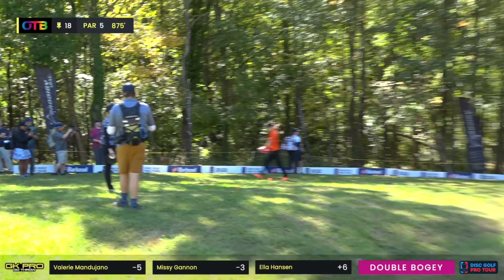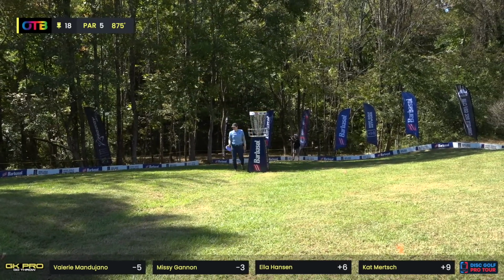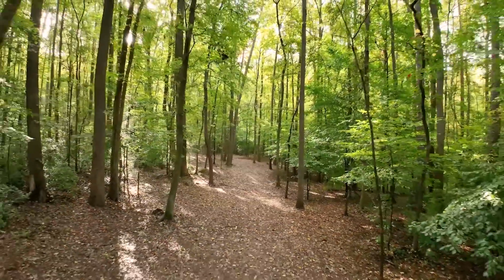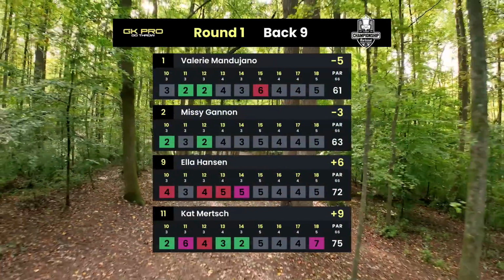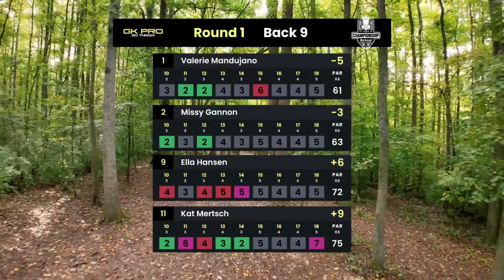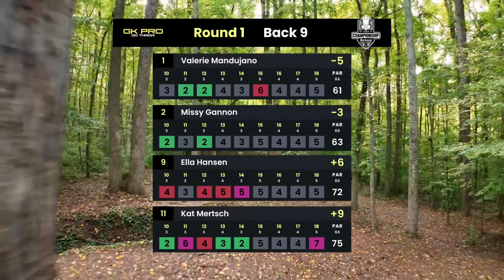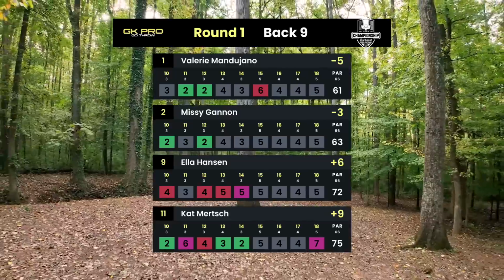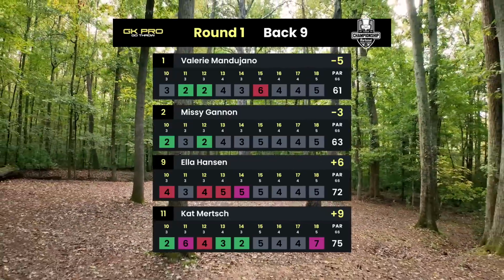Congratulations to Valerie and Missy for making it into the semifinals tomorrow. Wow. Yep. Let's look at the leaderboard after we take a peek at our back 9. Missy Gannon bogey free on the back. Nice and clean. Valerie just that one blemish. Ella just struggling there, but a string of pars to finish. Kat having fun. Absolutely. Love that.